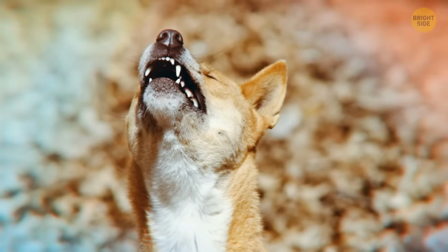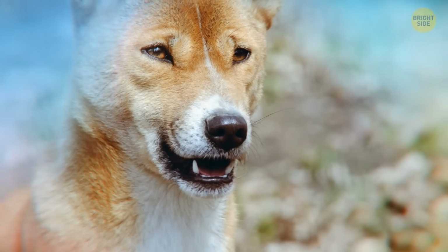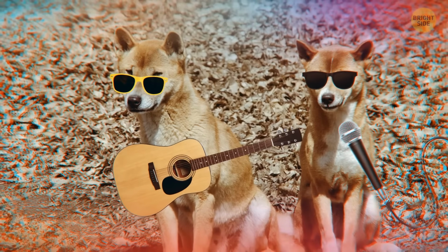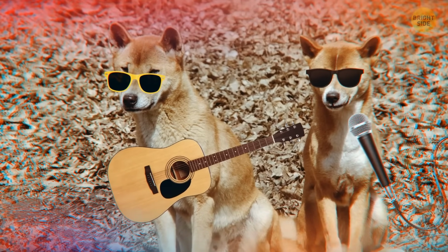Look, there goes one. The New Guinea singing dogs are called so because of their famous high-pitched singing. They sometimes sing together too. A dog choir of sorts, where they all howl together. I bet they sing better than I do in the shower.